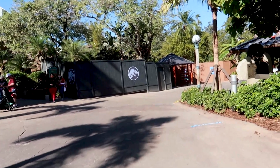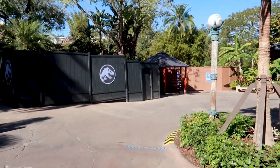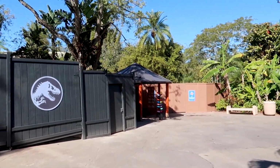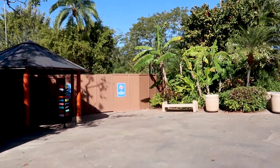So it looks like Jurassic Park River Adventure is down for its yearly maintenance. This goes down about every year, because it being a water ride, it takes a little more time and maintenance to keep it up to par with everything, but it helps to keep it running very smoothly. It is a very good attraction.